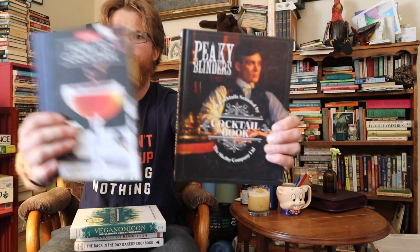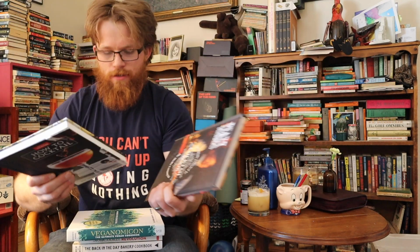Speaking of which, I'm going to start off with a little collection of cookbooks I've picked up. Peaky Blinders cocktail book, and then How to Cocktail by America's Test Kitchen. So I think all these cookbooks I recently got at a library sale. I don't think I paid full price. I think these are all from the bag day. I like to cook. I have drinks here often while showing you the books I get. So I enjoy good cocktails. It's a fun looking book.